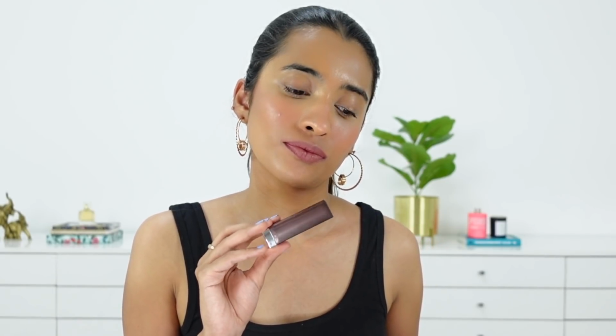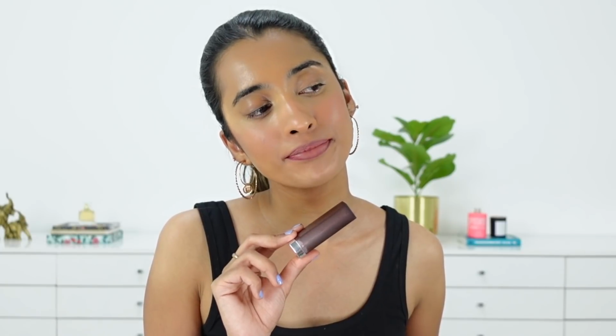So yeah, this is Nude Nuance. This is a very little bit of a cool toned nude shade. Would suit a lot of people, would not suit a lot of people. A lot of people really like this, a lot of people don't like it at all. So you can be in either one of the lists. I really like it. I really love it, and I used to wear it even without makeup, and it didn't look really bad on me.